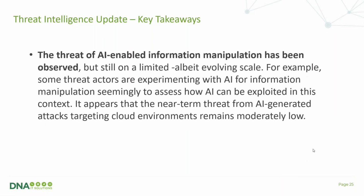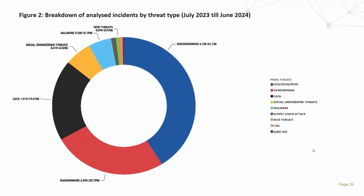This here, the threat of AI-enabled information manipulation has been observed, but it's still on a very limited scale. So while there are examples out there of some very scary people's faces being emulated in videos, voices being captured and being recreated over the phone, it's still very much in its early days, and it's still kind of in an almost experimental phase. In the near term, the threat from AI-generated attacks is still relatively low, but we're absolutely certain it's going to grow, and we'll see why in a moment.